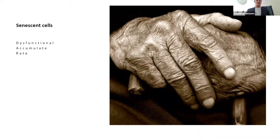What are then these degraded cells that we want to reduce? These degraded cells are also called senescent cells. At the end of a normal cell's lifespan, the cell should go into something called apoptosis, and that is the same as they should commit suicide and be cleared out by the body. However, these senescent cells, they fail to do so. So as we age, we accumulate more and more of these senescent cells.